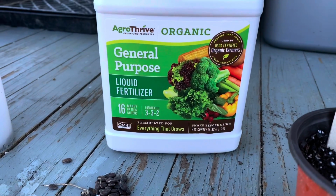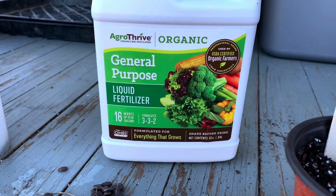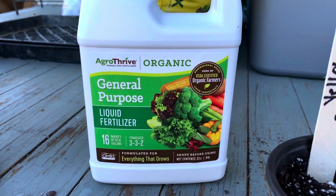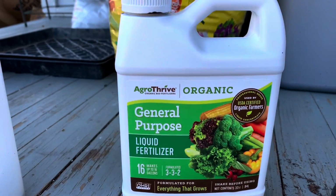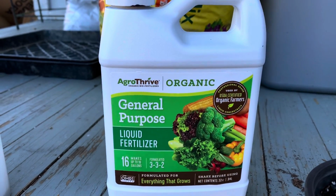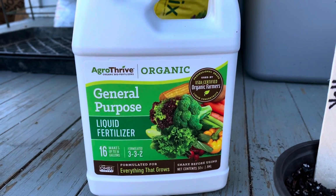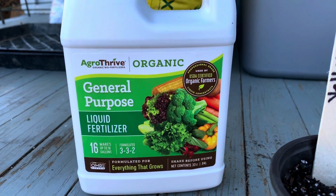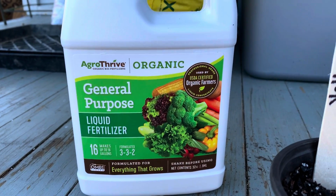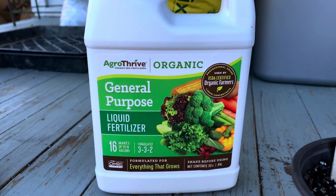Watermelon prefers to be grown a lot like a tomato, so quite a bit of nitrogen up front and then switching over to a tomato style fertilizer with reduced nitrogen a little later on. So I'm going to use this Agrothrive organic fertilizer, and it's new to me. We'll see if it works really well. It's my first time using it, but it's supposed to be very good for the root system. I have pictures that highlight root systems with and without, and it shows an outstanding improvement on the root system with this particular fertilizer. So we're going to test it out.